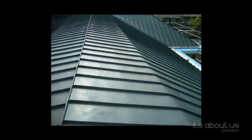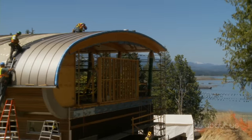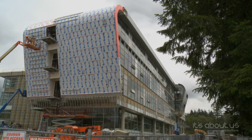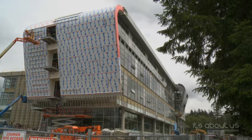And more institutions are going there. This building on Vancouver Island will be the new Centre for Shellfish Research, using pre-painted galvanized steel panels. And this project, a new school district education building using zinc panels.